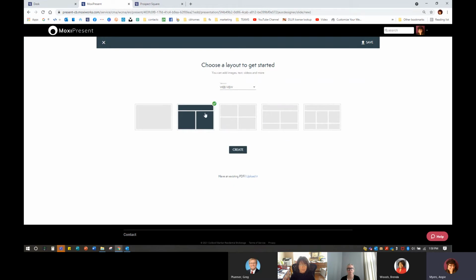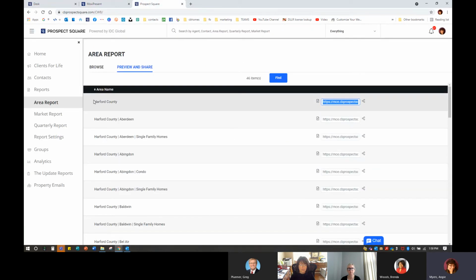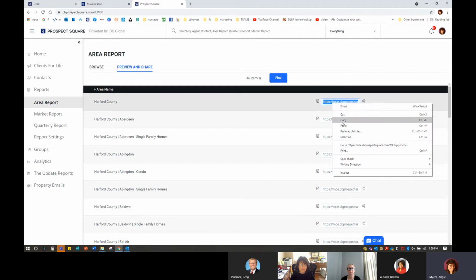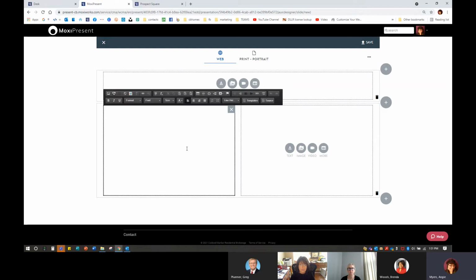So this gives me the way to do my web preview, how I want to section that out. Maybe I want to include two different area reports, maybe a county report and then the area report. I can do that. So for the sake, I'm just going to select this one just to show you how to do it. And you'll see here again, I had Harford County. I'm going to go ahead and copy that particular link. And here I'm able to add text, I'm able to add images, video, and more. So when I click more, you can see there are lots of different options here.